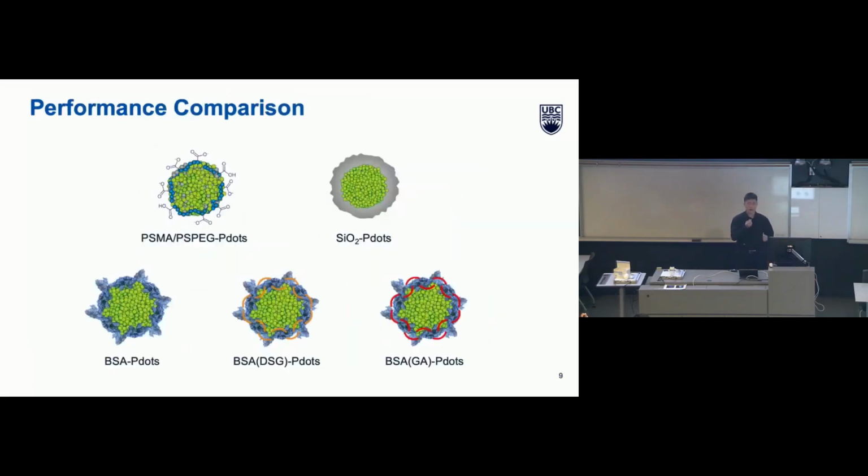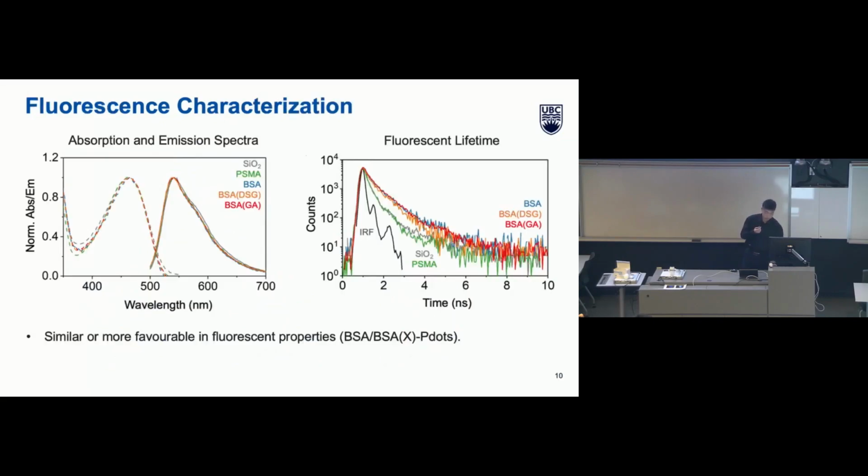Now we want to do a performance comparison. We want to compare the traditional amphiphile-coated P-dots, which are PSMA and PSPEG P-dots, and a silica-coated P-dot, with our BSA and BSA cross-linked P-dots. Let's see which side has better advantages.